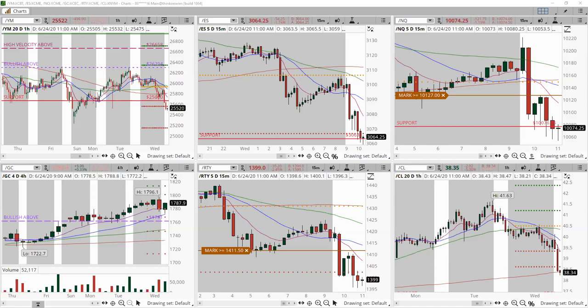So we're looking for 1390, 1385, and 1382.83, and then 1384 for Russell. There is still room for Russell in case it wants to break that 80. There's still room for the 1370. Just a heads up on that.